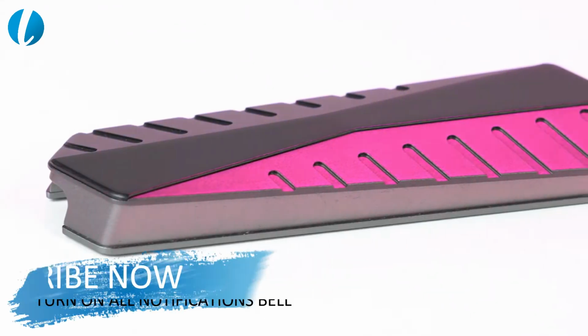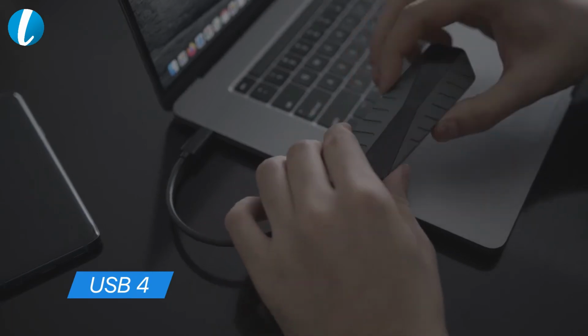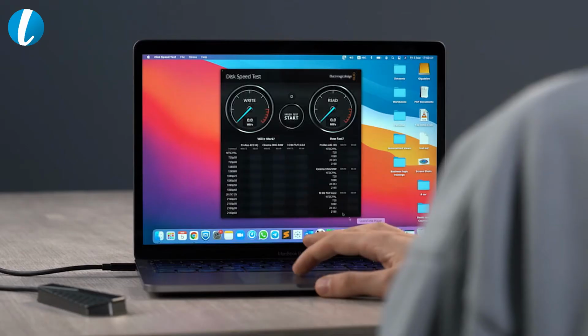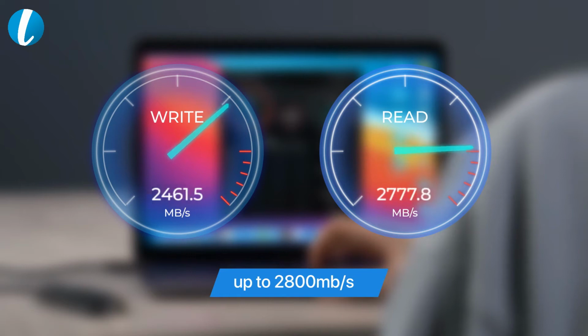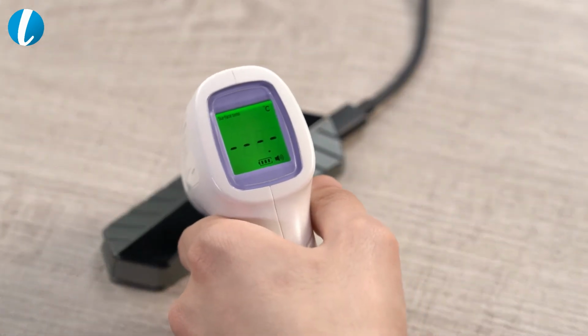And while everyone is stuck on USB 3, GigaDrive welcomes the future with backwards compatible next-gen USB 4 and Thunderbolt 4. Through your existing USB-C or Thunderbolt ports, experience blazing fast read and write speeds of up to 2,800 megabytes per second. And play AAA games directly from external storage without it getting hot or crashing.